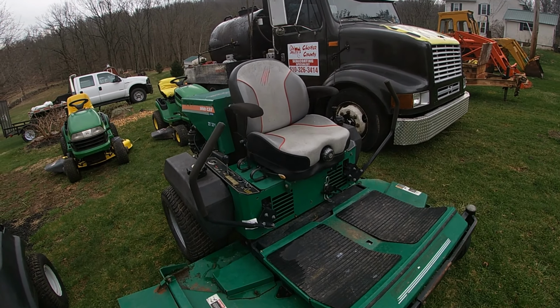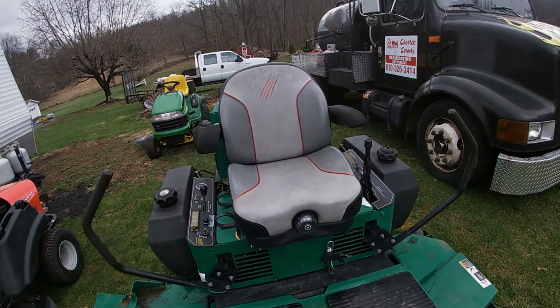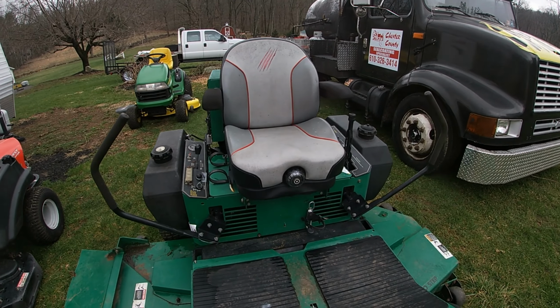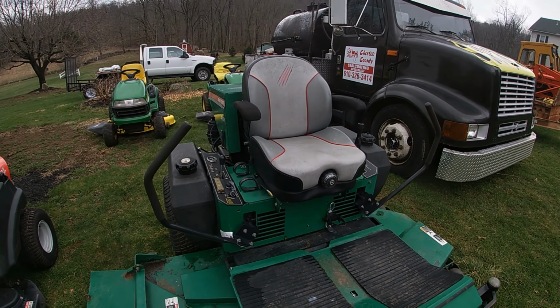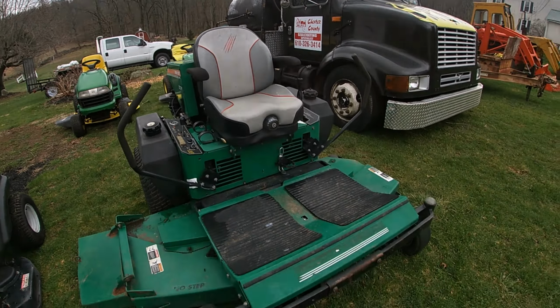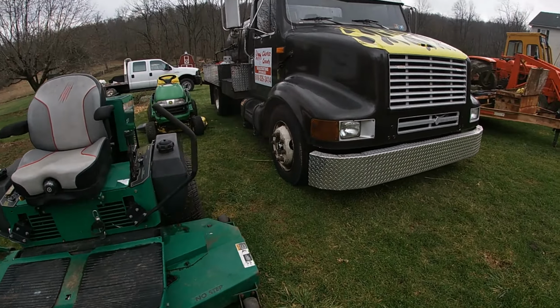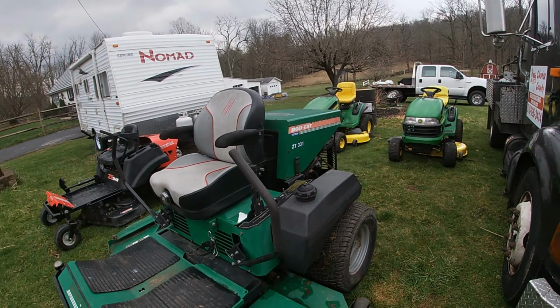Just a nice unit with a badass seat on it. I mean, the seat on this thing, I bet you this was like a $250 seat. That's a nice fucking seat. But, yeah, I might have to keep this thing. It's a 6-foot deck, yo. 72 inches on the deck. That's crazy.